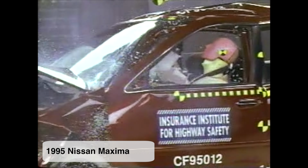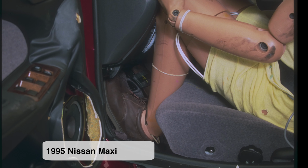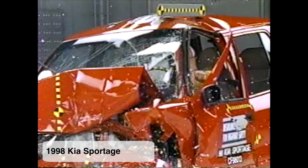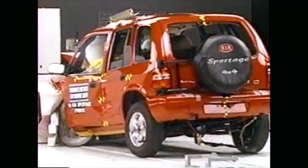Unbelievably, the Nissan Maxima's seat came loose off its track and moved forward by 8.5 inches. This caused the legs to jam against the instrument panel and create a gash in the dummy's right knee. The footwell intrusion was so bad that you can see the tire piercing into the cabin. The seatbelt also allowed too much uncontrolled movement and resulted in the dummy's head striking the B-pillar.